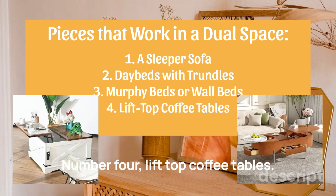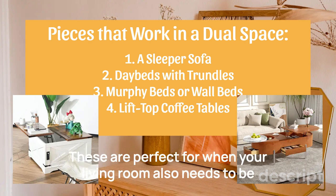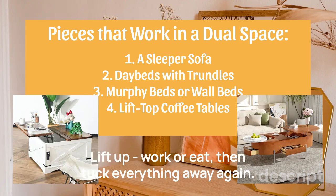Number 4, lift top coffee tables. Not technically a bed, but still a star. These are perfect for when your living room also needs to be a workspace or a dining area. Lift up, work or eat, then tuck everything away again.